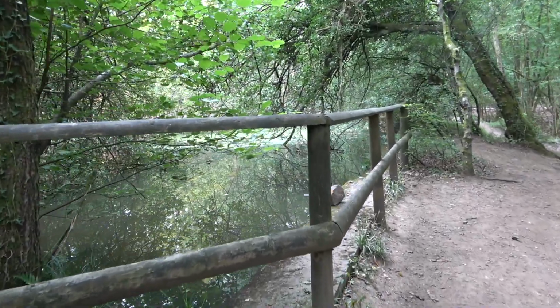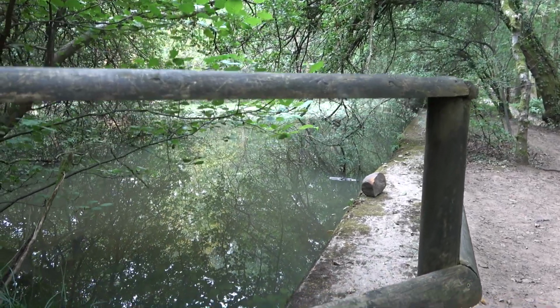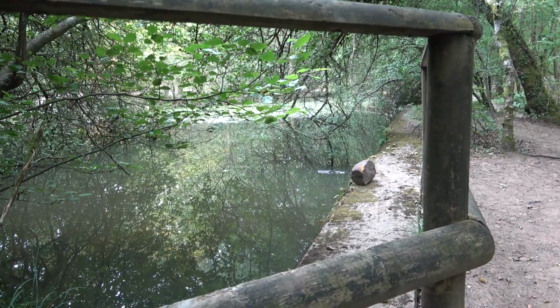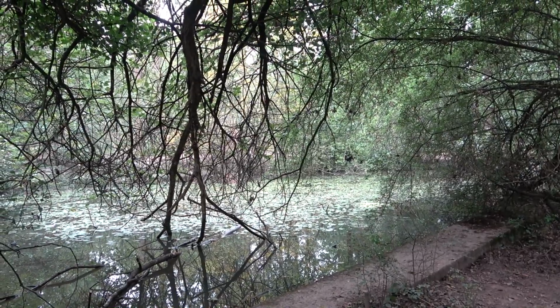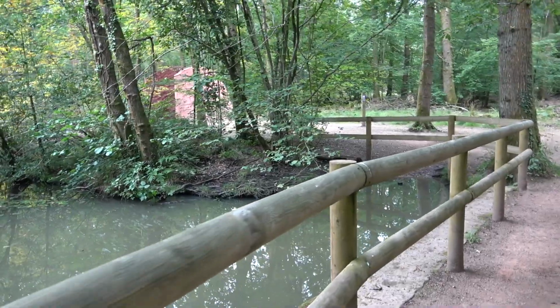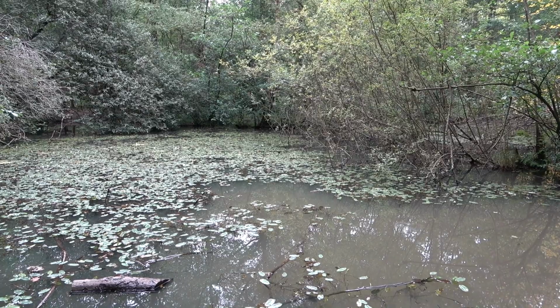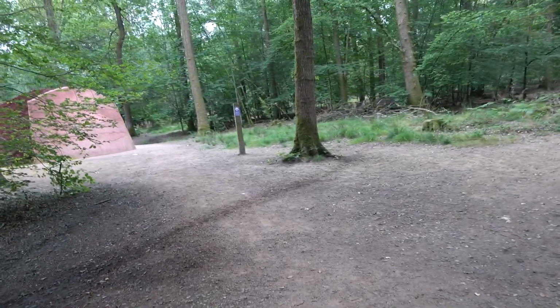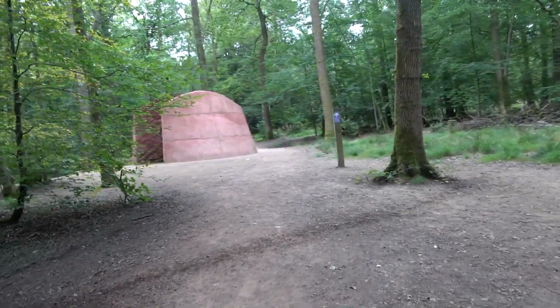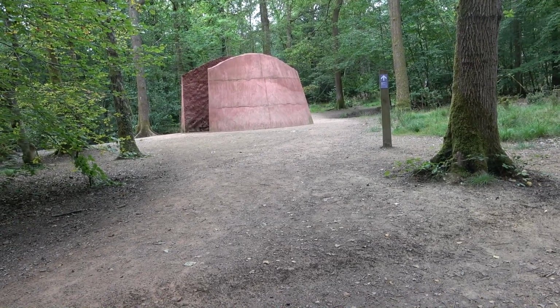A pond with a concrete retaining wall. Something to do with a quarry. A bit spooky. Looks a bit better from this angle. Not much. And when we go to the observatory, apparently, sorry about that.